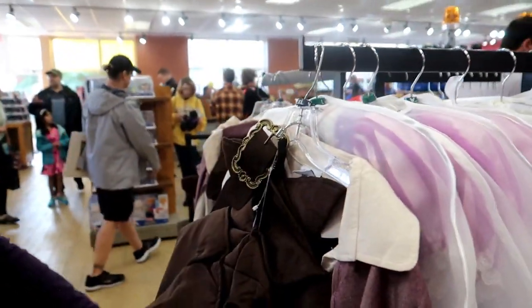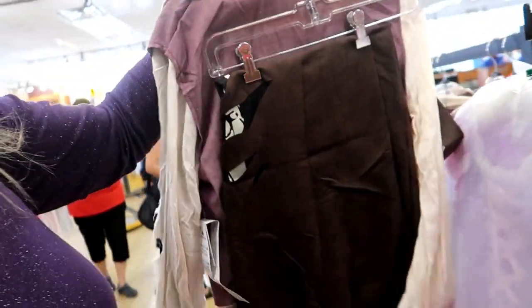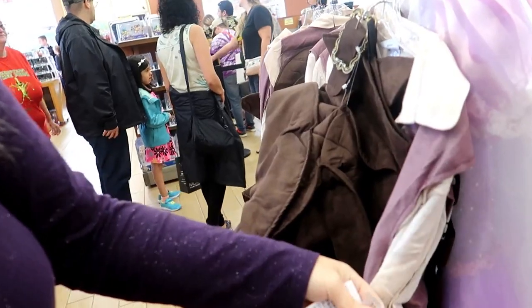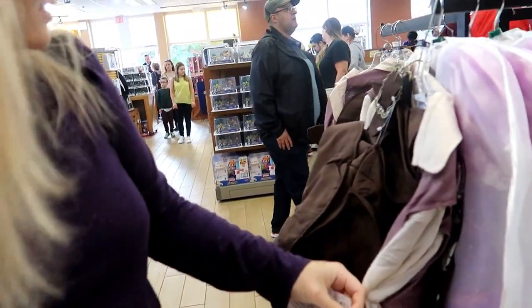Oh, look at that pirate. That's a mini Captain Jack. See, that's the hat. Super fancy. If we do another Disney cruise, I need that. But that one won't fit me. That's not for you. It's for a girl? Well, it's for a child. That's why I said it wouldn't fit me. I am definitely not the size of a child.